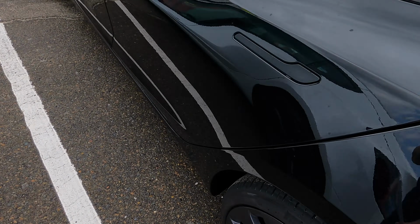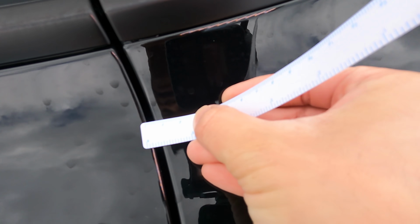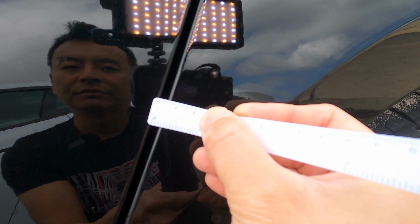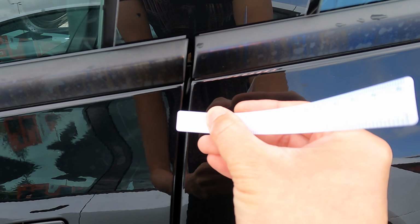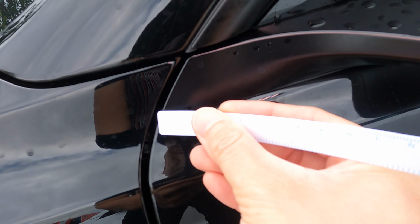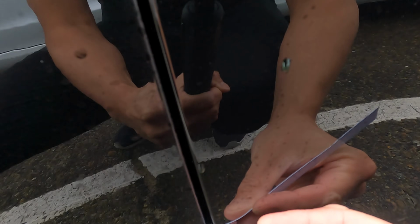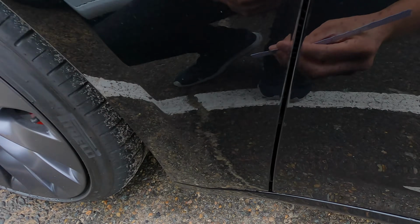And I'll just quickly show the US one. The US one's pretty good too. That's sort of 5. Down here, that's 5, 4.5. Probably not as obvious on a black car. That's 4 there. Bit of a gap here, I guess. The US one, that's more like 5 maybe. And then down here, again, that's sort of 4.5.